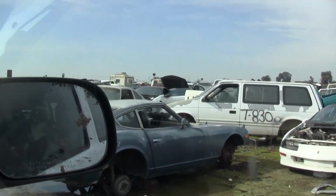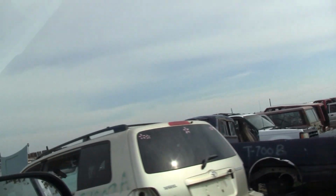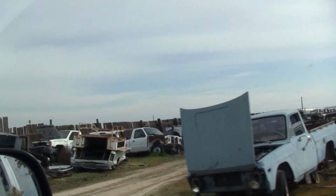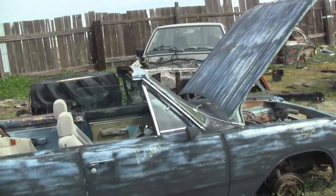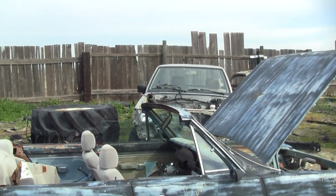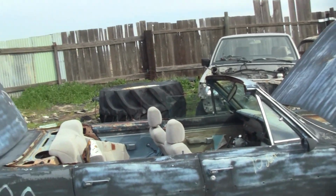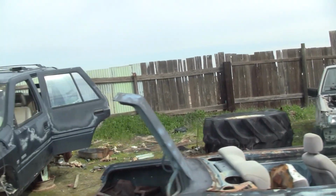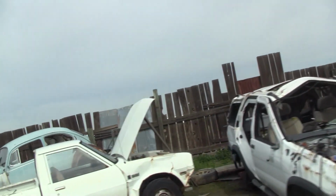I'll take you on the south side here where there's a lot of older stuff. So that's a 70 Dart that someone tried to make a four-door into a convertible. I see that. They cut the roof off and tried to make a convertible out of it. Didn't work so well.